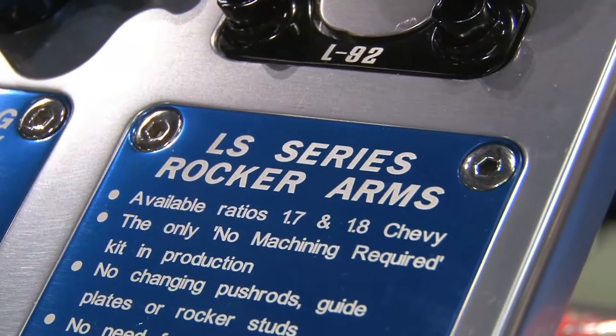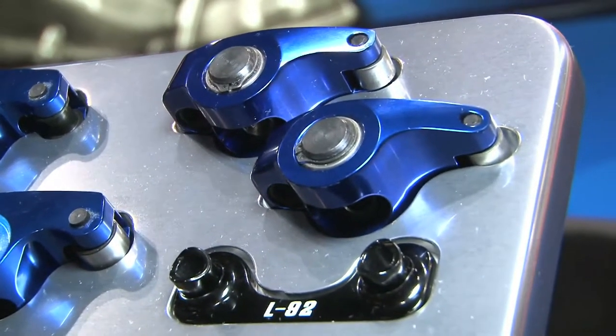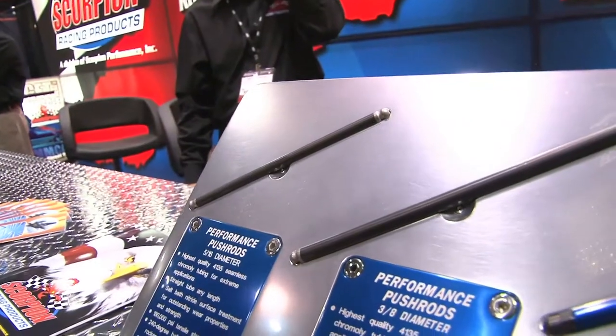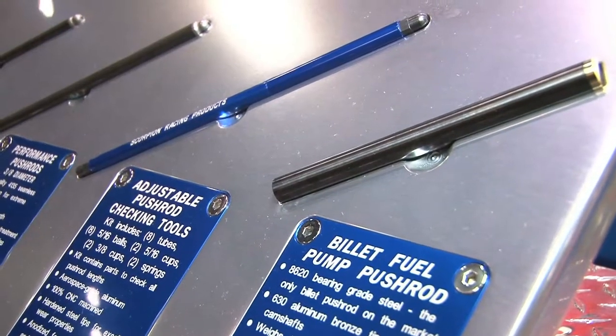Awesome. So speaking on that, new products? New products, yes. At this show, at the 24th PRI show, we're happy to introduce our new LS L92 series rocker arms. We have an endurance series solid mechanical roller lifter. We have a new thick-walled endurance series push rod that's pretty cool. We also have our lightest on the market fuel pump push rod that is stronger and lighter than anything else in the market today. Awesome.